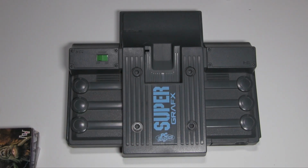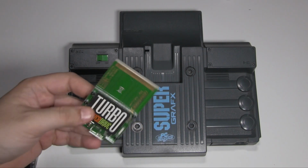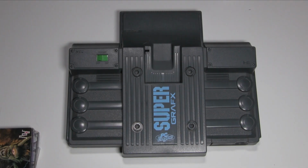Now I can play those games because you can in fact use the Turbo Everdrive in it. Obviously the SuperGrafx games will only work in the SuperGrafx, but they do indeed work, so we can still try those out later. Yeah, and by later I guess I mean now. Let's power this up and actually play some games.